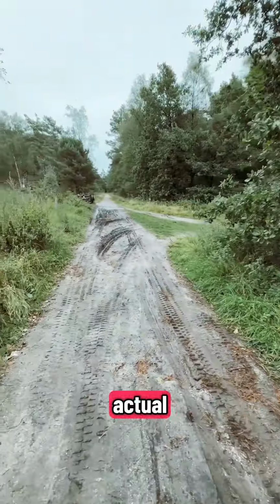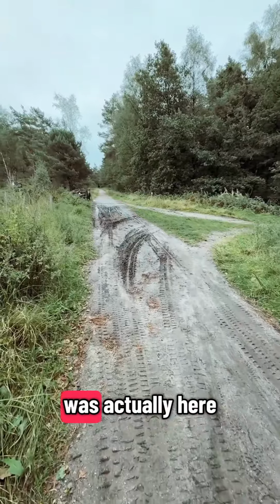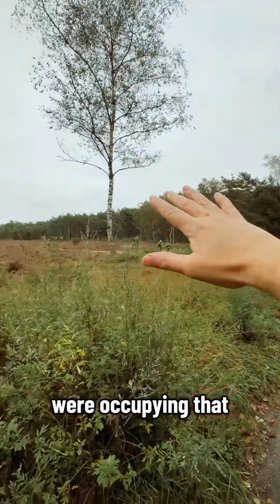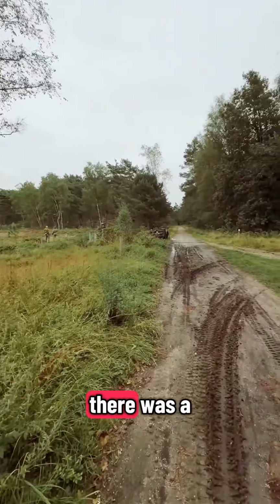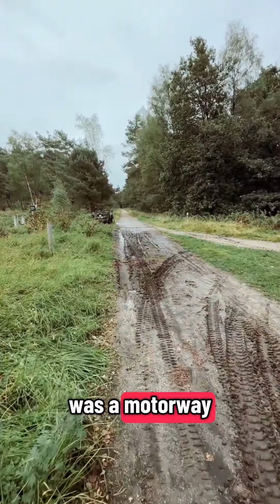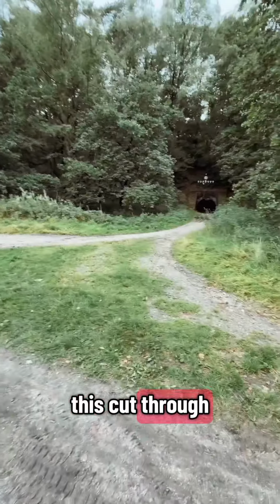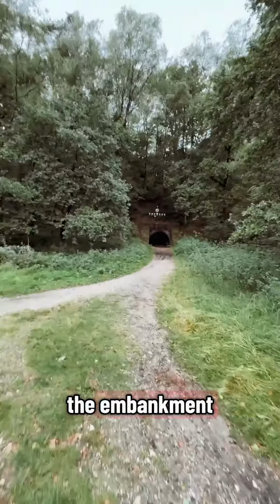And now the famous ambush for the recce squadron was actually here. It was in the open, on the road, because the Germans were occupying that high ground over there. So again, all of those trees were not there. There was a raised embankment where this road was, so a bit of a hill. There was a motorway being built, but it wasn't in place, so it wasn't a functioning road. And there was this cut through, and you can just get the idea of the height of the embankment.